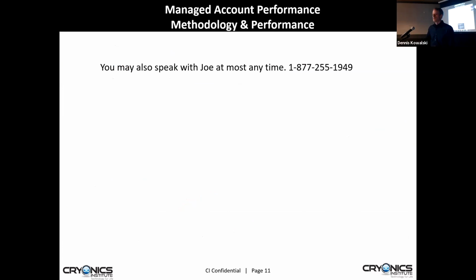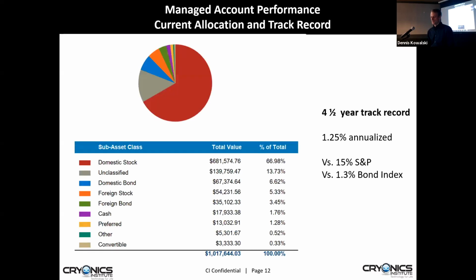He can describe his methodology. I'm not going to go through it. I'll talk a little bit about his performance, but he'll go through his methodology, which is quite interesting. He's buying a lot of puts and calls, covered, uncovered. It's an interesting methodology, and recently it's really done well.